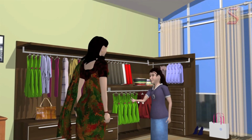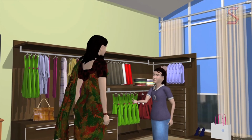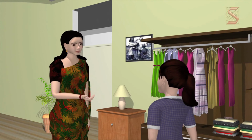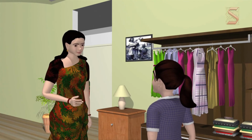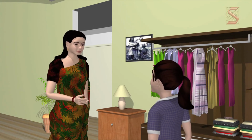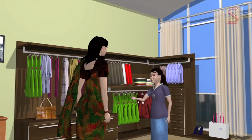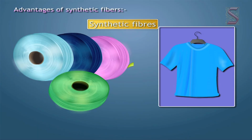So, the discovery of synthetic fibers has become a boon to the human race as a whole, isn't it? As every coin has two sides, synthetic fibers also have both advantages and disadvantages. What are they? Listen carefully.